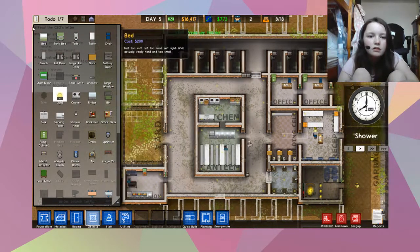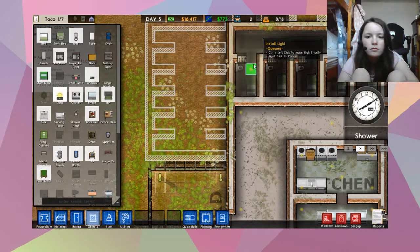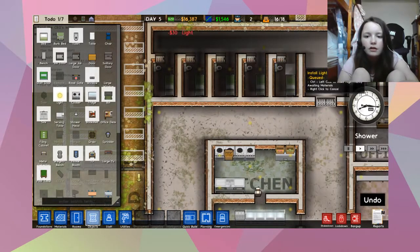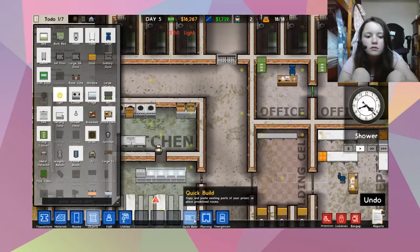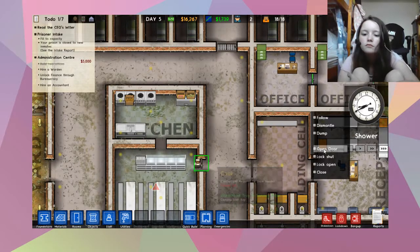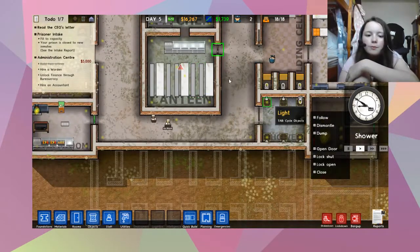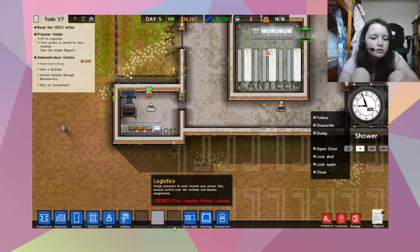I'm gonna play it normally. I'll write prisoner intake anyway. Okay, let's just go like this. I don't have light in the room, and if there's not enough light, then there's not enough light. And also, one really handy thing is, I've just went through it there. I opened the door for that cook, and we also need some power utilities.